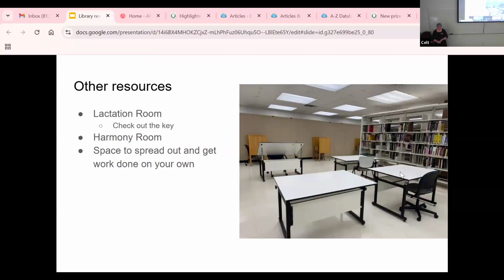Other resources, we've got a lactation room on the third floor. You check out the key at the checkout desk to access that room. The Harmony room, which is a kind of relaxation, de-stressing place. Again, you check out the key. I don't know if you'll be able to get into it though, because it's really popular with students. They're checking it out a lot.